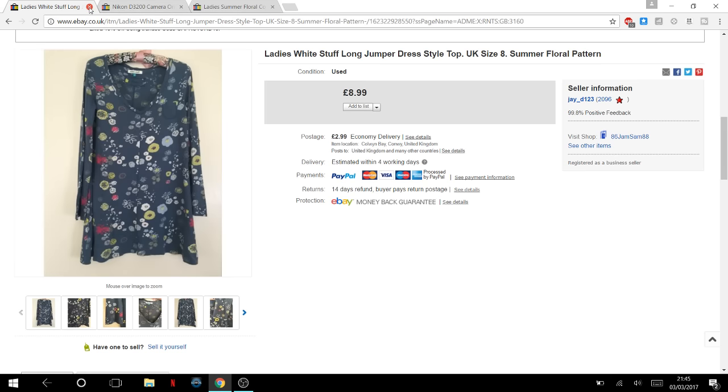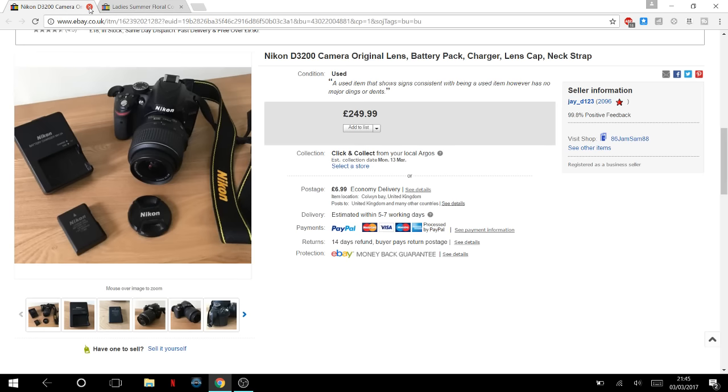I do lose out on that £3, frustrating, but part and parcel. This one here is my own camera. I'm selling this one because I want to get a smaller one, and then I'll put the proceeds of this towards the new camera that I want to get.